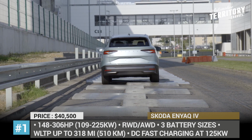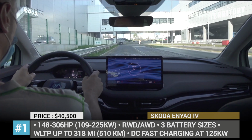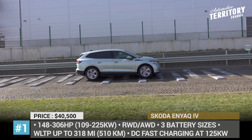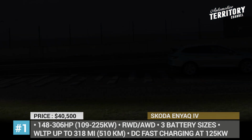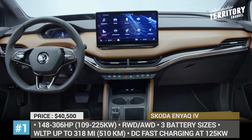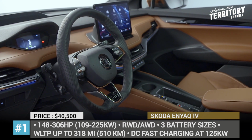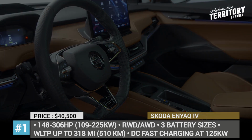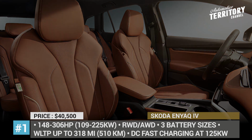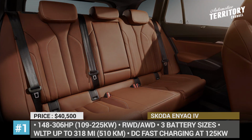Just like its corporate sibling ID.4, the Skoda Enyaq iV will eventually be sold in 3 battery choices, 55, 62, and 82 kWh, and either rear or dual-motor all-wheel drive variants. We should expect 148 through 306 horsepower yields and up to 318 miles or 510 kilometers range for the sporty RS model. As a proper vehicle of the future, the Enyaq adopts an MIB3 13-inch infotainment with gesture and Laura voice control, a digital dashboard, and an augmented reality head-up display.